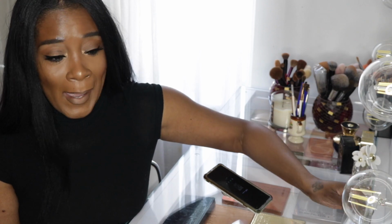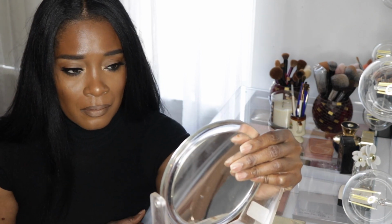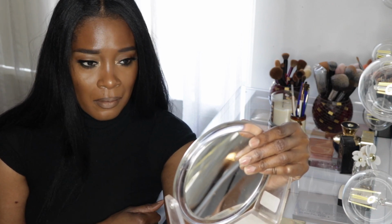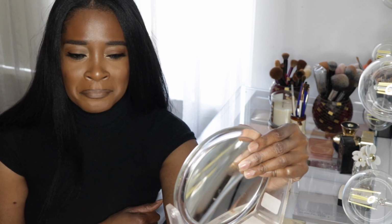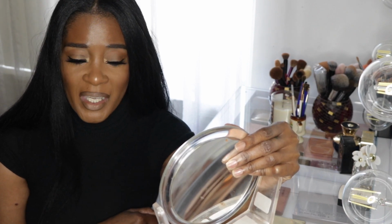Look at my skin. Danessa Myricks. Wow. Besides the redness of that shade, Jesus. Every time I've been doing a foundation review, I've been saying, oh, here we go again. This is phenomenal. This is the word I'm going to use. Look at my skin.